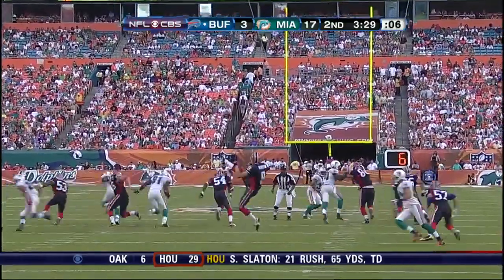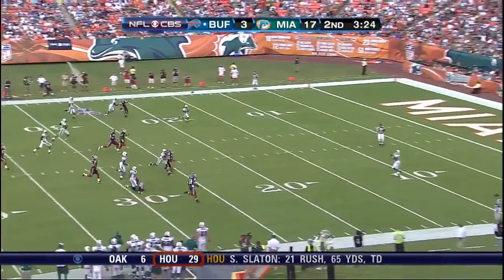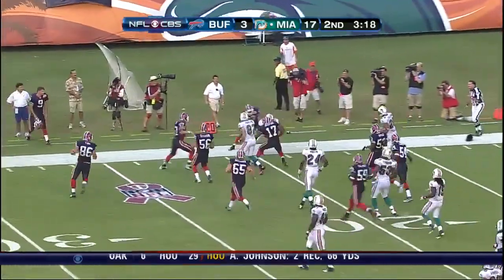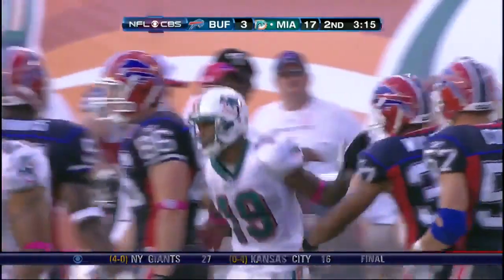3rd punt. Deep back again. From the 11-yard line, hang time of 5.1. Oh, what a block was thrown on the play by Jones. Out of bounds he runs.